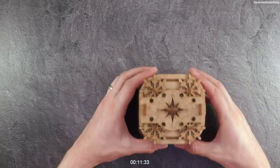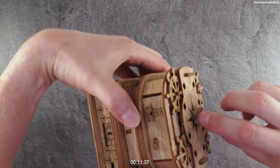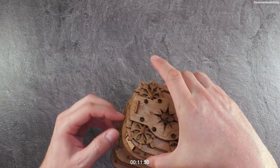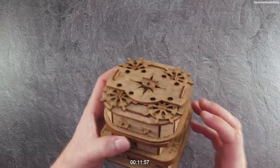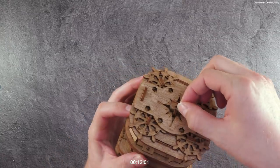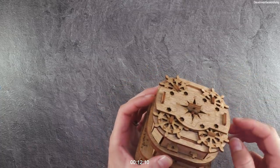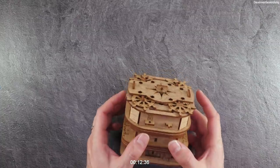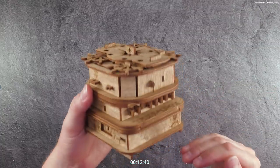Two arrows on this piece. You can see them over here. There are two sliders over here with the same arrows. So probably that means one needs to be over here, the other one over there. And we have west and east here. So I need to work through it step by step.